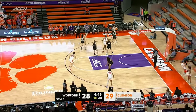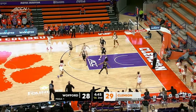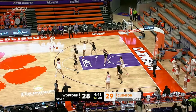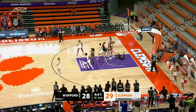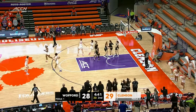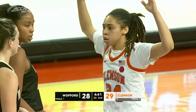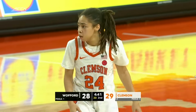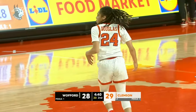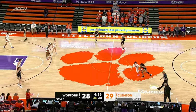Trying to move it around this zone. Feed it off in the corner. Douglas comes back out front. Whitehorn. Back over to Douglas. 10 on the shot clock as she drives, and we'll get a charging foul. Good defense inside there by Matthews to take the charge. Douglas will pick up her first. Team's third.